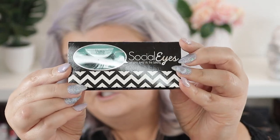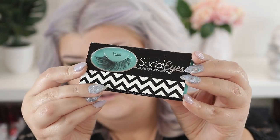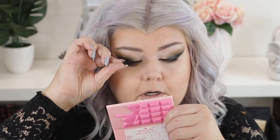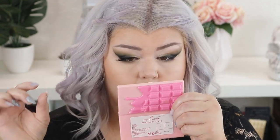I have the most perfect lashes for this, but I'm not sure because I remember I really did not like these on me, but these are Socialize Vamp. They're perfect for this, but let me pop one on my eye and see if this is what I actually want to wear because I remember I really didn't like it very much. I think we're gonna try it. Hopefully that'll wing up enough once it's actually on. Okay, we're gonna try it. I'm gonna go ahead and pop these on and I'll be right back.